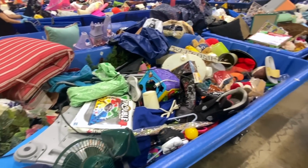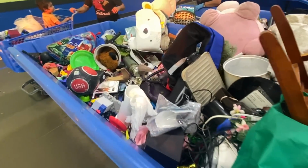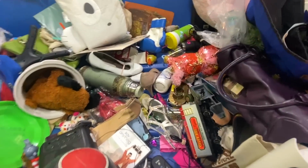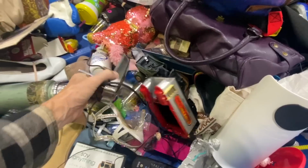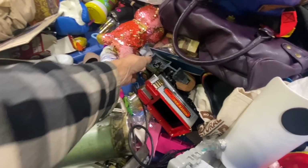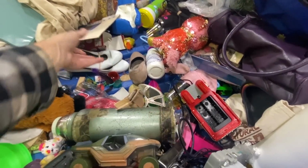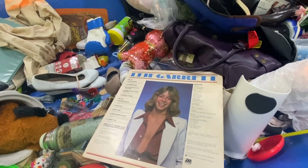Like this guy over here who has got a whole cart full already. In this bin, I see one of those combination locks that you put on a front door. I've been thinking I might need one of these, but I don't know how I would wire it up without the instructions. There's an old thermos. You know, you just wonder what's going to happen to all of this stuff. Leif Garrett, if he doesn't sell here, is there any hope for him for the future?